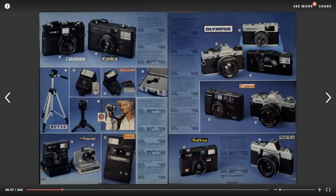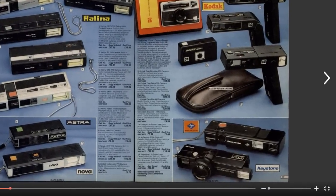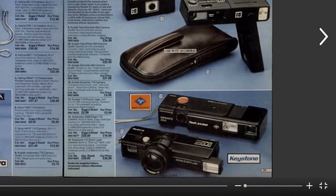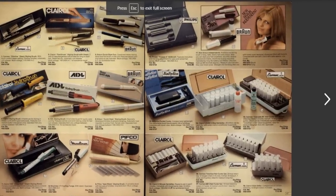I guess the 80s was a time of convenience, so maybe the 35mm cameras were getting a little bit bulky because the 110 format seemed rather popular. Not a great format in my opinion, you know, very small negative, not a particularly good clear image, but they were trying. You can see down the bottom here, you could actually buy a 110 camera with a proper decent lens.